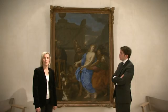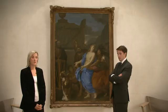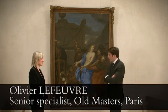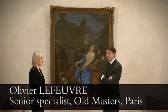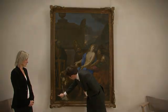We then discovered this fantastic composition, and we confirmed that it was a real painting by Charles Le Brun. It actually is a signed painting by the artist. And maybe, Olivier, you can show us what we saw. Yeah. Well, this magnificent picture by Charles Le Brun is signed, well, to be more precise, it's monogrammed CLBF for Charles Le Brun Fecit and dated 1647.